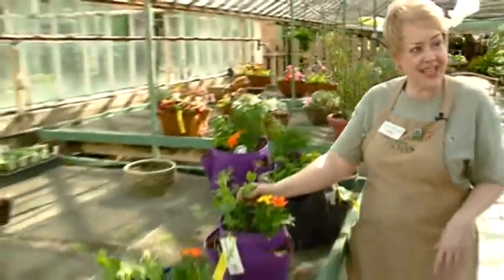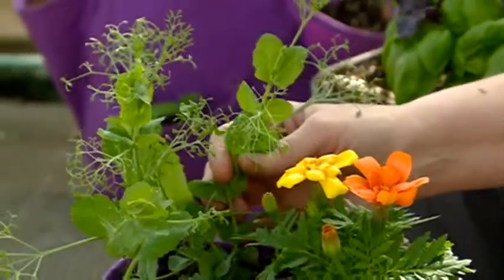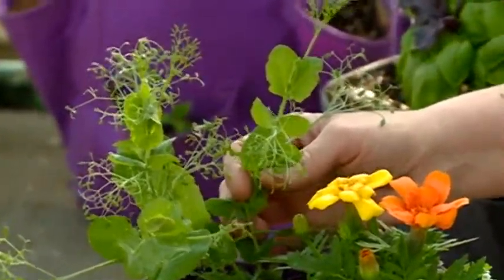Some things that you can do are things like peas. These are peas that are edible tendrils. The pods are edible. The peas are edible. But this doesn't need to go up a pole or anything. This could go in a window box. It only gets 20 to 24 inches.